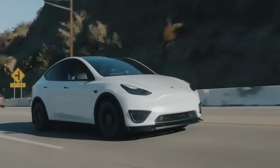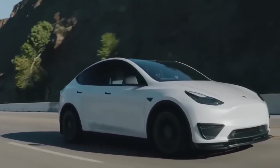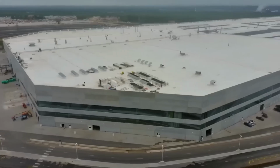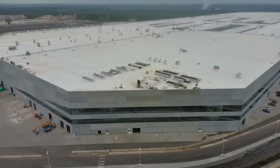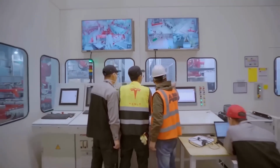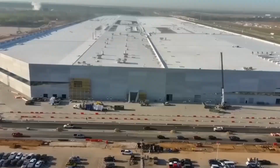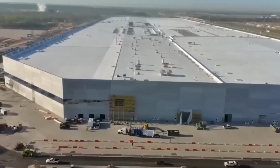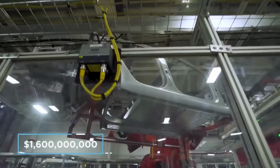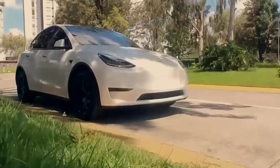Scale has always been the moat in automotive, but Giga Texas just bulldozed the castle and built a skyscraper on top. Elon Musk's public target is 2 million vehicles a year from this single plant, roughly one car every 15 seconds around the clock. That's larger than the total annual output of some entire legacy brands. And it's coming from a building that didn't even exist 5 years ago.